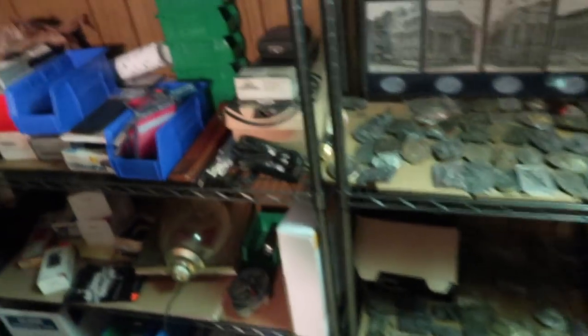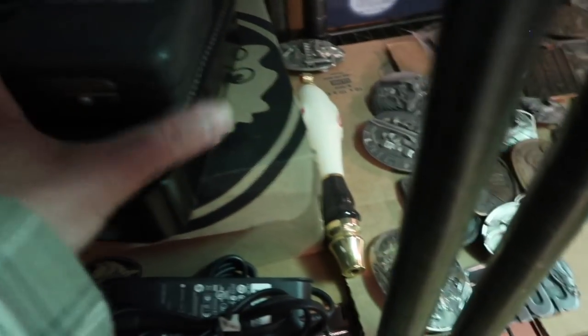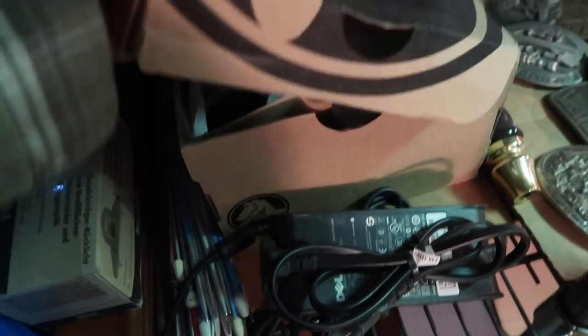I'll probably bring it out tomorrow again, but I bought this box of oddball lenses and prisms and all that kind of stuff. These are just lenses and prisms and pieces of glass. It's pretty heavy. But I bought that last year sometime for 20 bucks, and it sold for 93 plus shipping, I believe, something like that. So it wasn't even on sale.